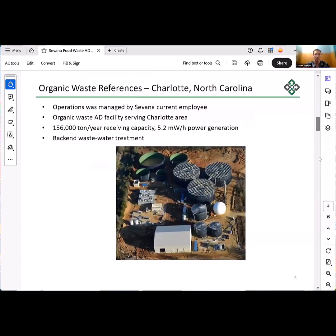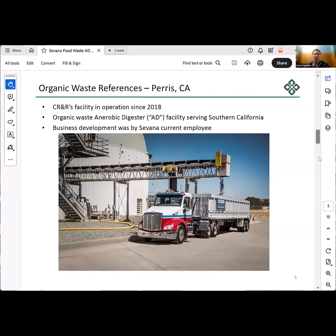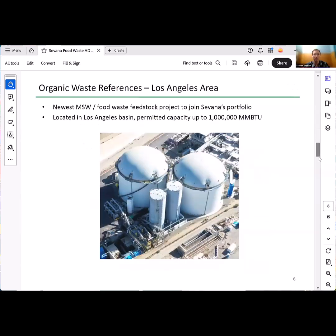And just flipping through quickly, a few of the operational references we have among our team members is a facility in Charlotte, North Carolina. It was an electricity generating site, and our director of operations, Jeff, managed this facility for a period of time. We have another facility in the LA area that was developed by one of our team members. And we're actually looking at another facility in the LA area, which would become a new project in Savanna's portfolio.